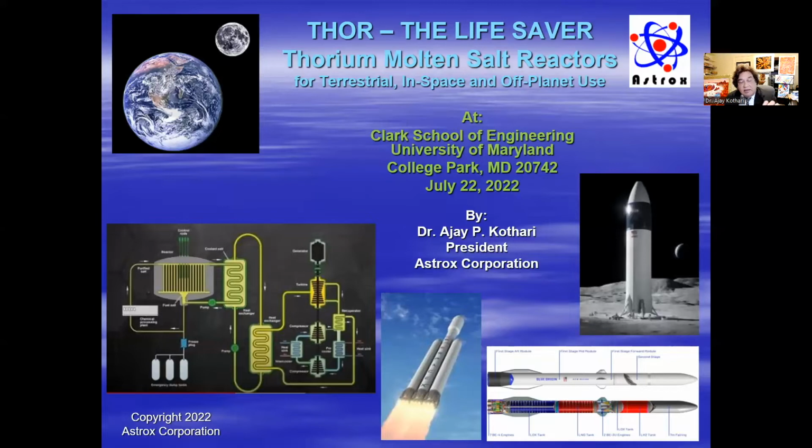And that idea is the thorium molten salt reactors. The thorium molten salt reactors that we should really look into for terrestrial use, and also, of course, as I mentioned here, in space and off-planet use also. It is amazing. It can solve several of our problems, like energy deficit, like CO2 production, no CO2 production, pollution, which is the foremost in my mind, actually, and of course the climate issue. So all of those can be addressed with this thorium molten salt reactor, which is what I want to talk about today to you all.